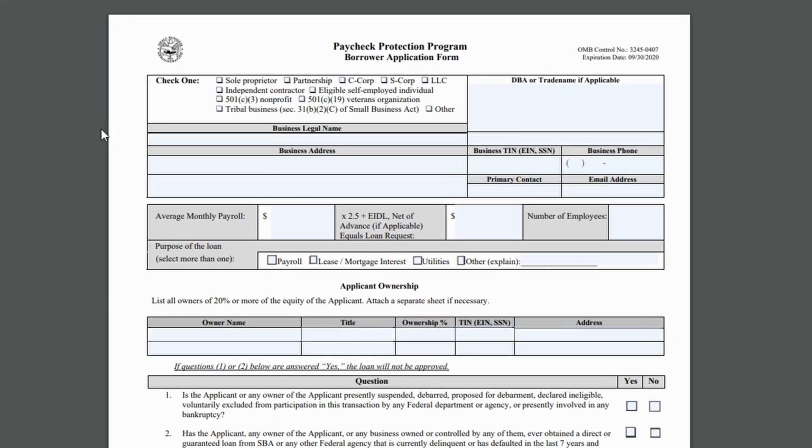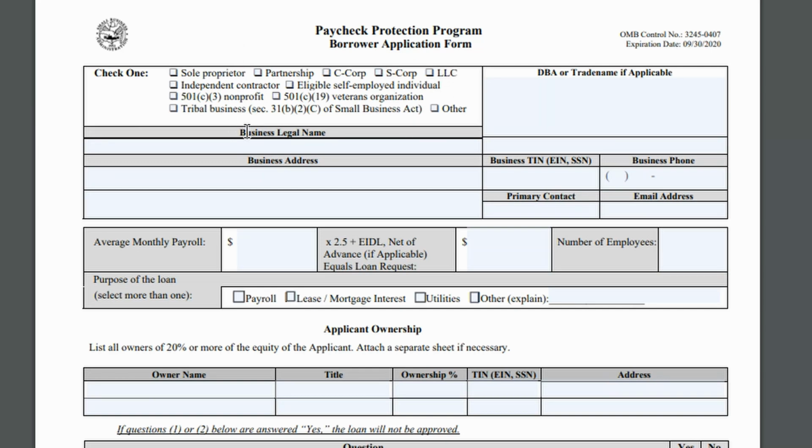And let's go over and fill this out exactly so you can see step by step how you need to answer these questions properly in order to get the funding as soon as possible. So it's going on to the application, and you can see what they fixed here is this top portion. I mentioned this in my other video that they didn't show all the different entity types. Now they're showing the different entity types.